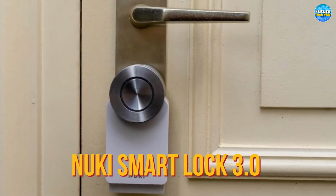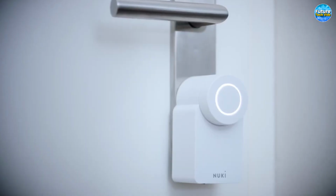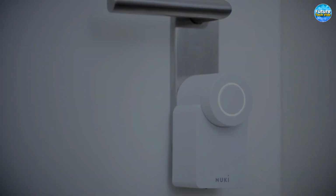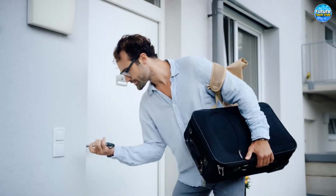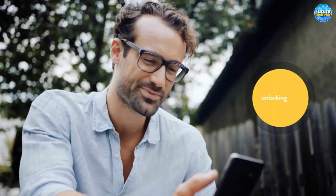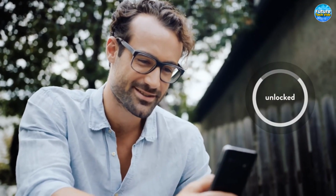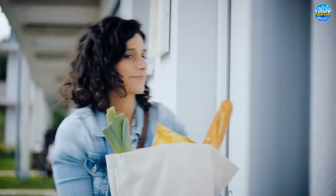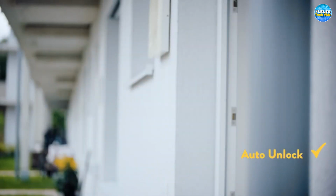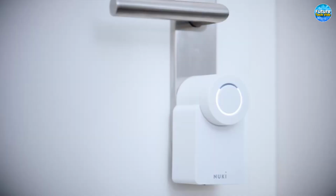Nuki Smart Lock 3.0. The Nuki Smart Lock is an electric lock that can be installed on any door you desire. Say goodbye to your fumbling for keys or struggling to twist a stubborn lock. With this revolutionary device, your smartphone or smartwatch becomes the key to unlocking your door effortlessly. As you approach, the Nuki Smart Lock detects your presence and automatically unlocks the door for you. It's like magic, my friends. But hold on, there's more.